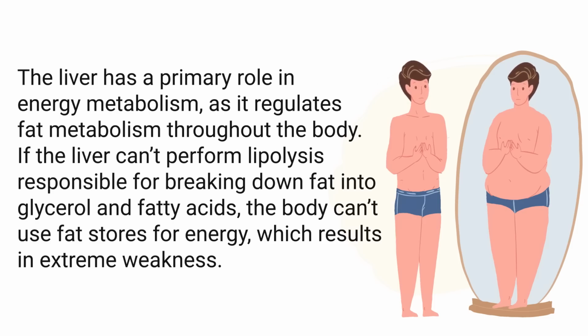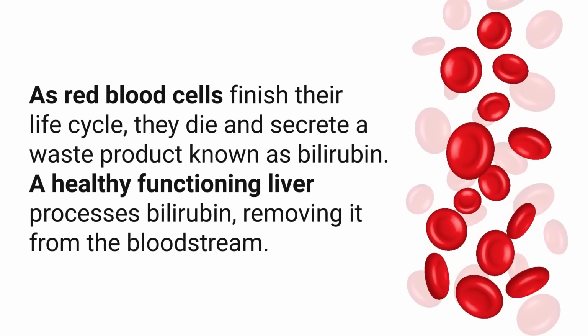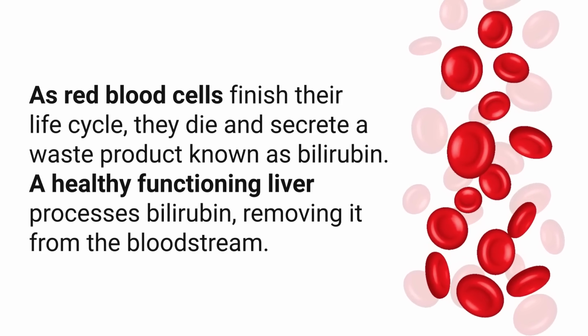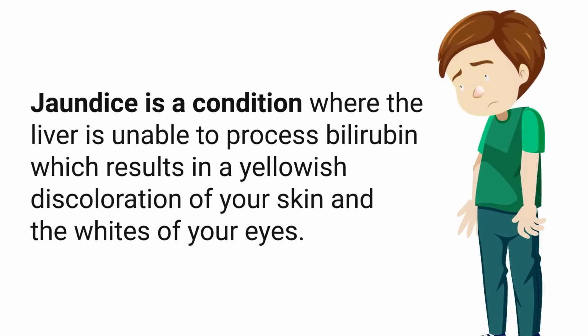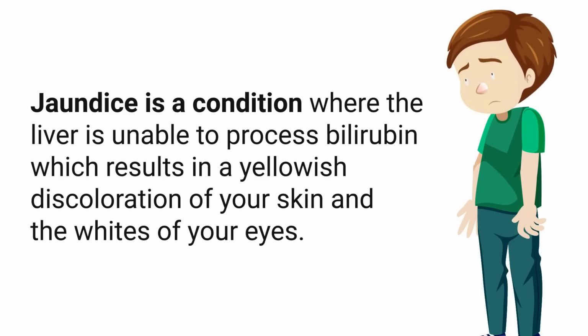And we couldn't have made this video without mentioning jaundice. As red blood cells finish their life cycle, they die and secrete a waste product known as bilirubin. A healthy functioning liver processes bilirubin, removing it from the bloodstream. With that said, jaundice is a condition where the liver is unable to process bilirubin, which results in a yellowish discoloration of your skin and the whites of your eyes.